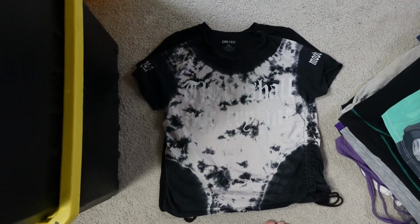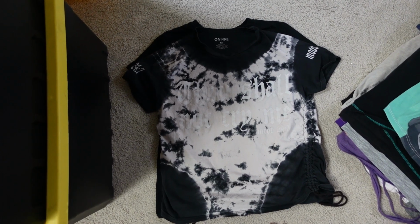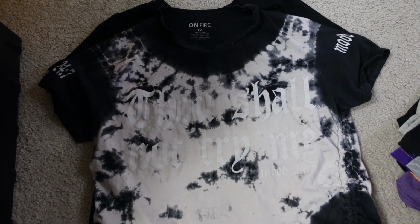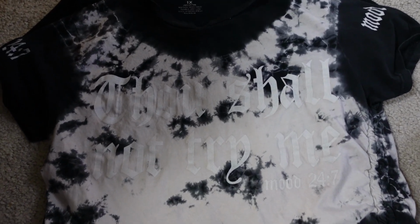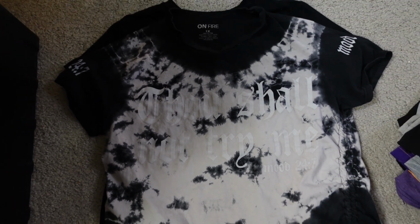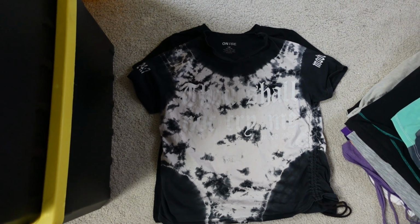So this next one is kind of hard to read, but I'll tell you what it says. It's an On Fire size 1X graphic t-shirt. It says, "Thou shalt not try me, mood 24/7." So they're playing off of the biblical verses there, with the lettering that kind of looks script, that might be found in the Bible.